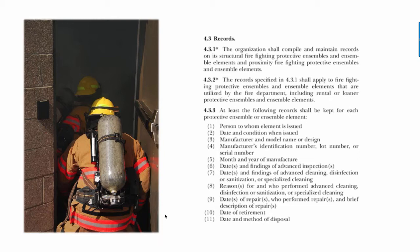And so if you are following the standard, can you benchmark against those 11 items in your records management system and all of your ER customers? And the answer is absolutely yes. It's just a matter of whether it's being done.